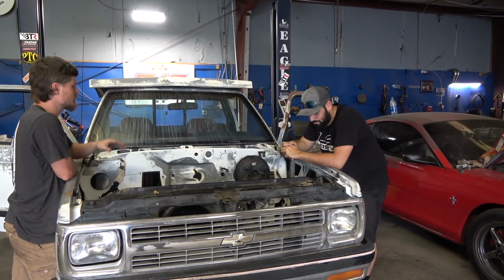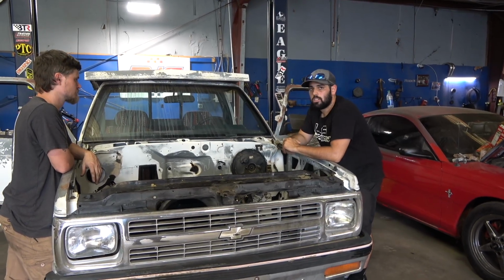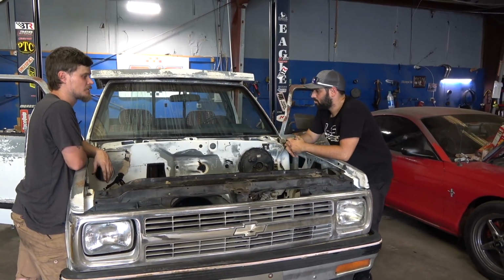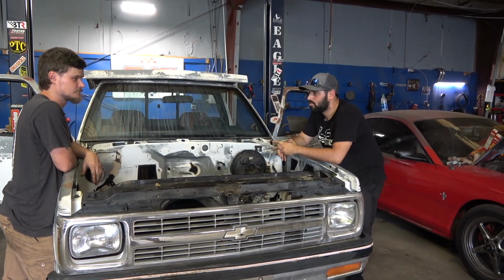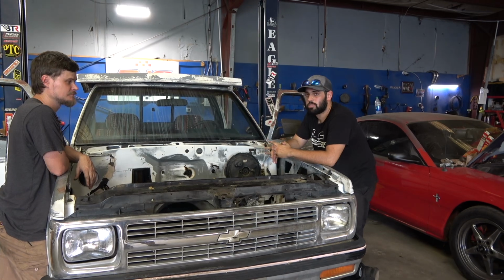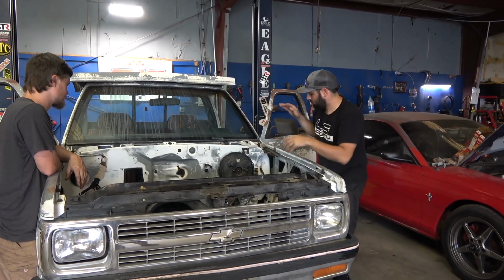We're going to keep the dash. Yes, keep the dash. Got the underside. Everything else underneath it's going to be gone. So no AC for you guys when you win this. Just know that, no AC. But who cares? Roll the windows down. It's going to sound so good you're not going to care about AC. You're just going to have the windows down all the time. All right, Travis and I are going to get to work.